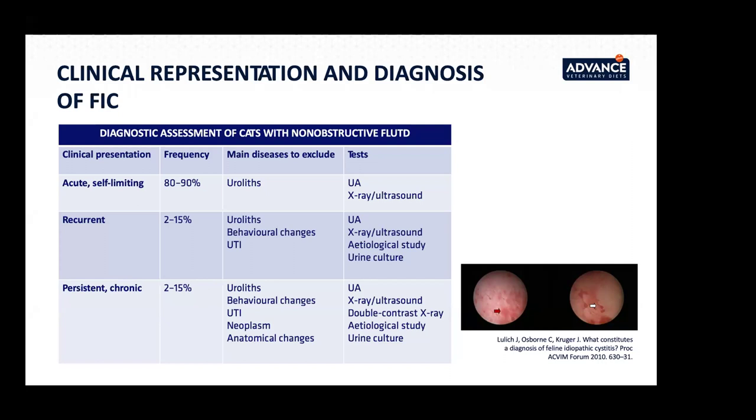When you see a recurrent case of FIC, again, the main differential diagnosis is urolith, behavior changes, or UTI, and you need to do urine analysis, X-ray, ultrasound, and an etiological study with blood work and urine culture. And if you see a persistent or chronic FIC, you have to differentiate from uroliths, behavioral changes, UTI, neoplasia, anatomical changes. But more important, you have to see the patient, because if it's recurrent or chronic or had been treated before in another clinic, you must do more tests to figure out what is happening and arrive at a final diagnosis.